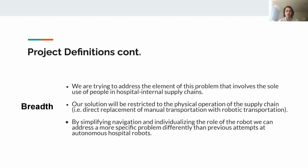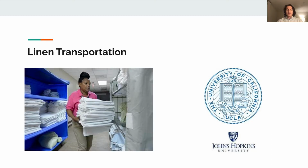The use of solely manual labor in hospital internal supply chains is the element of the problem we aim to address. Our solution will be restricted to replacing the physical manual transportation of goods with an automated robotic system. Previous attempts have been made to integrate robotic automation into the supply chain of hospitals, but since these are not yet widespread, we believe there is need for improvement. By simplifying the navigation system and individualizing the transportation role of the robot, we hope to improve upon these current systems through simplicity. At this point, we have established the general problem we are trying to address.